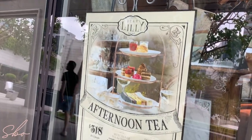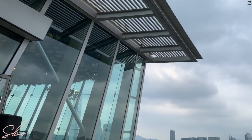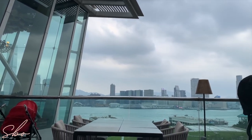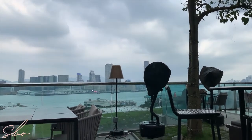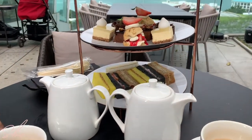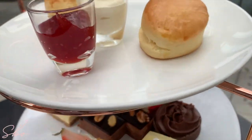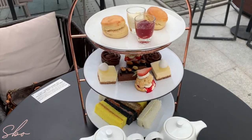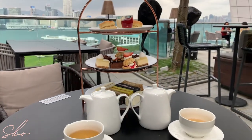And then we actually had afternoon tea at Dear Lily. This is a really beautiful place. We decided to sit out on the patio just because it was nice out, but the inside of the decor, I didn't get a picture of it, is beautiful as well. I'm such a tea person. I really enjoy going to tea in Hong Kong.